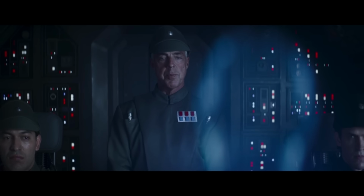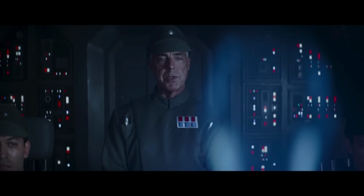You see, Moff Gideon wasn't your typical Imperial warlord. He was actually a lot more ambitious and a lot worse in a lot of ways. The thought of his ship falling into the hands of the Mandalorians that he so despised was unthinkable. And so instead of telling the captain to lay down his weapons and save his own life, he says this.